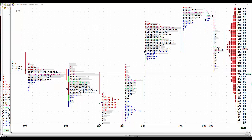With this close, with the last rotate up at 49.25, 49.50, sell 1, 49.75, 50 even, sell 2. On the buy side, 48.50, 48 and a quarter. Then 47.50, 47.75 for buy 2.